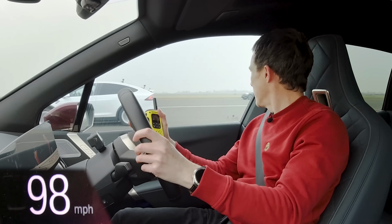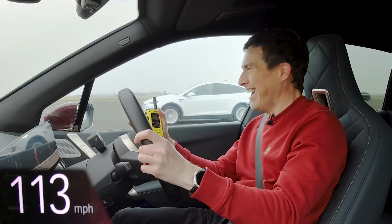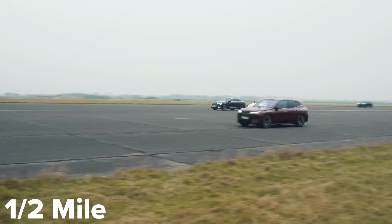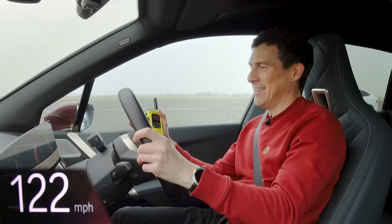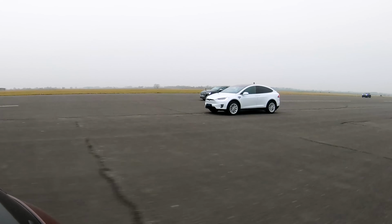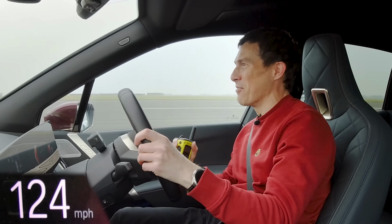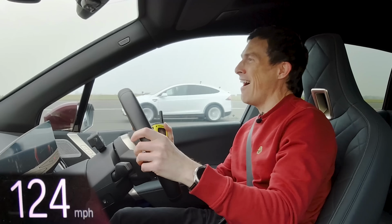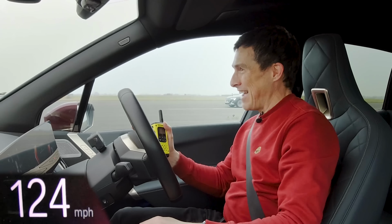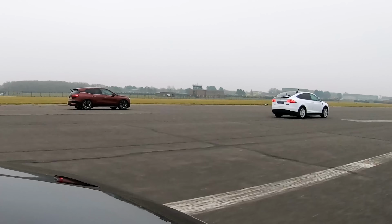This is interesting. All right, that's the half mile. And now I've hit a wall. Now here comes the Tesla. Oh crap. Oh no. Can the Audi catch me as well before the mile? He's coming. Oh, he's coming.